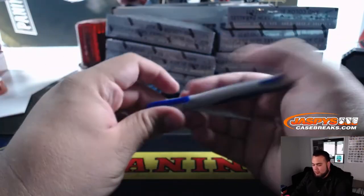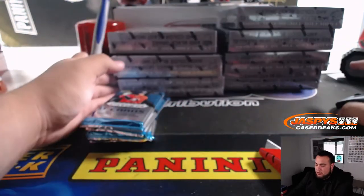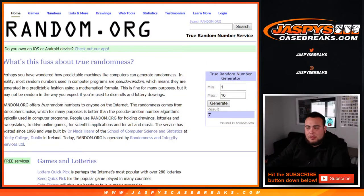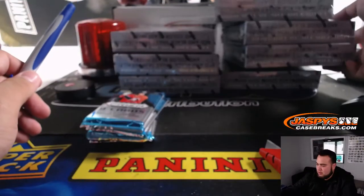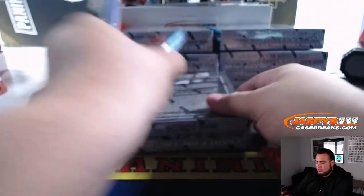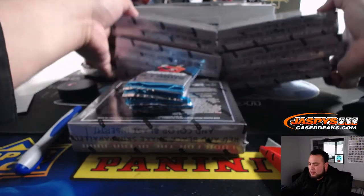Now, what we're going to do really quick is use that true random number generator again and generate the box we're going to use for the customer that wins that box. And 7's already taken, so let's regenerate. It's going to be 11. That is not available, so let's try another number. 11 again, no. 9, no. 14, yes, there is a 14. There you go. The 14 right there. So these are the boxes we're going to use here for this break.